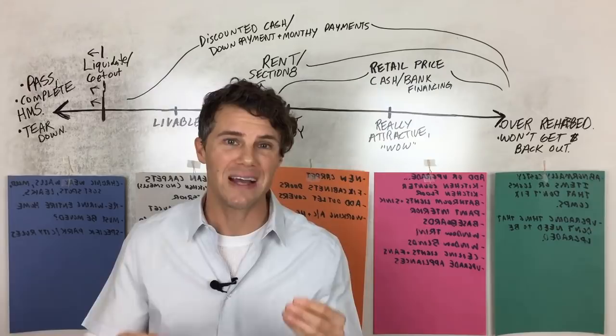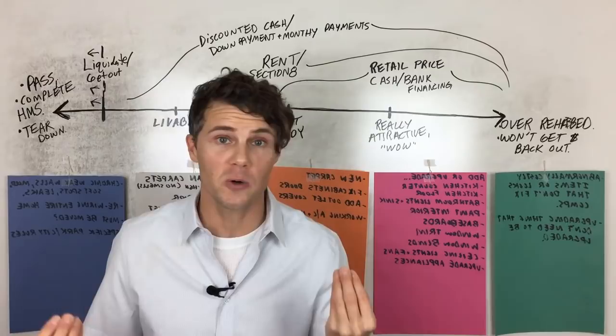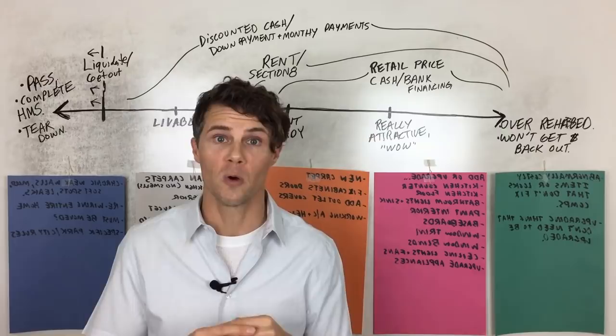In fact, the initial question that I asked, what repairs would you do, is not exactly a full or fair question. A better question is, what repairs do you need to do? What repairs do you see if you want to rent the home, or if you want to sell it with payments, or if you want to sell it for top dollar retail price?